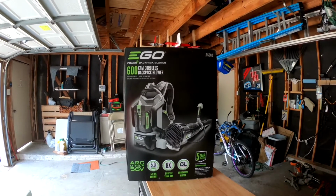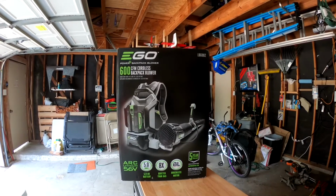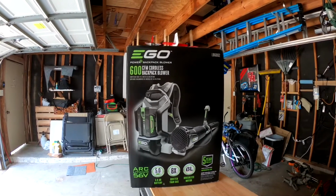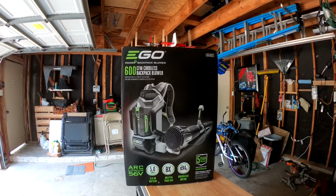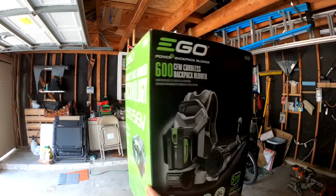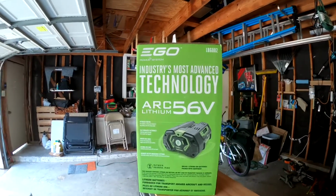The backpack blower itself, a 2-piece blower tube, the lithium powered battery, and the 56 volt charger as well. It also mentions at the top left here 600 cubic feet per minute of air being blown out of the tube, and it's a cordless backpack blower. So let's go to the left side here. We can see it discussing the features of the 56 volt battery.